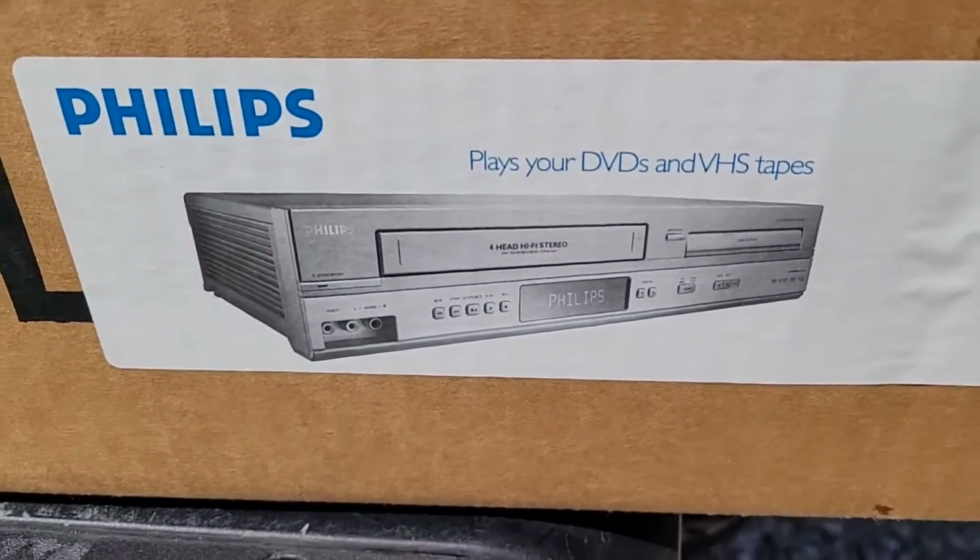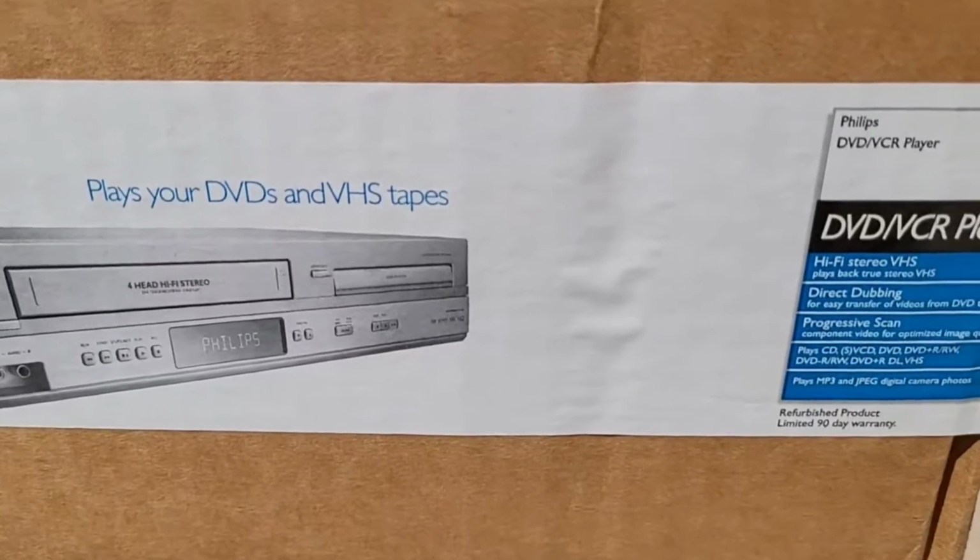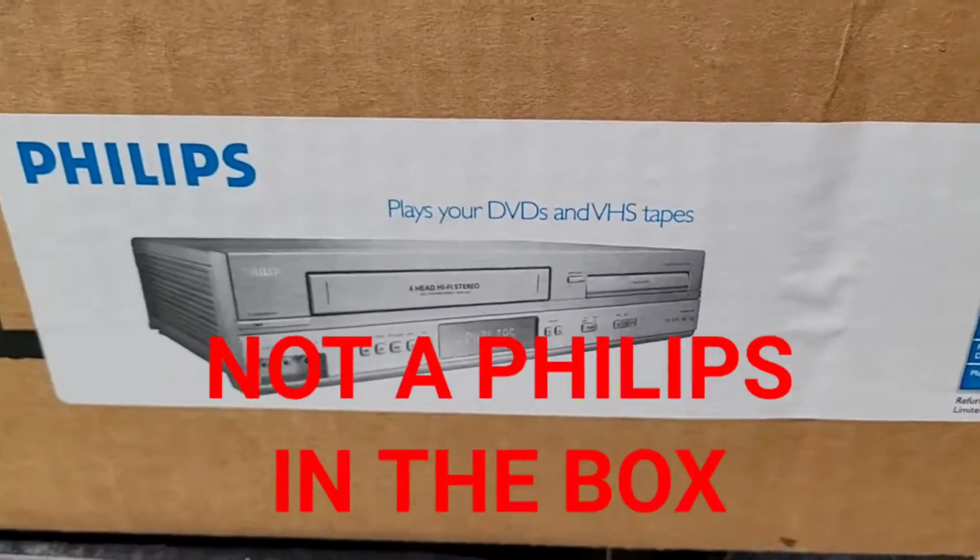I got this Phillips DVD VCR combo in the box.